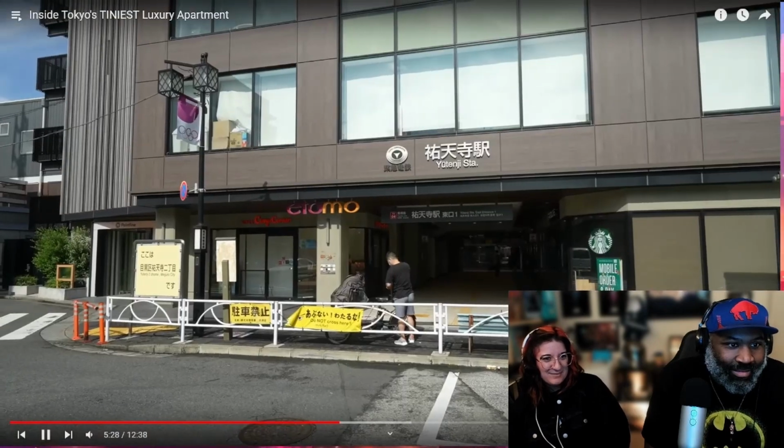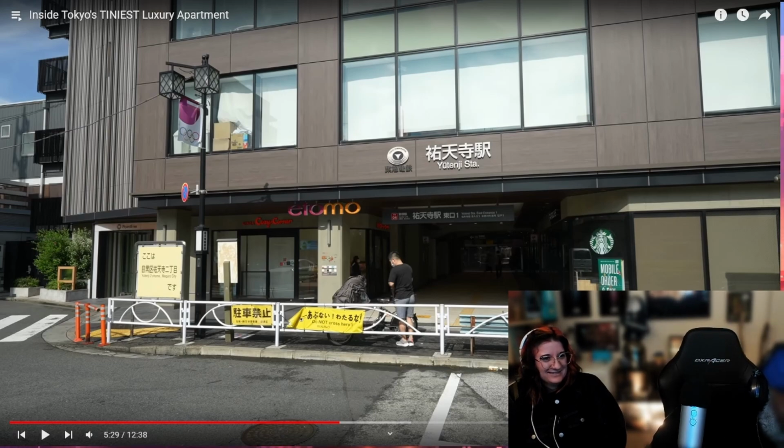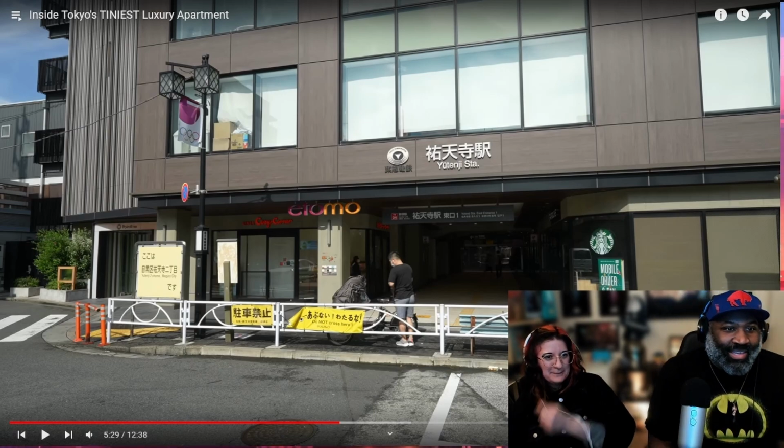Right there. Housing. Wait, what was that? I said there's a Starbucks in Utenji right there. Look at that. Oh, look at that. Yeah. Ready to go. And cozy corner, whatever cozy corner might be.